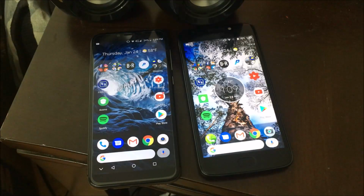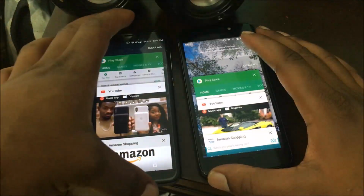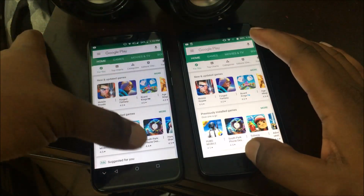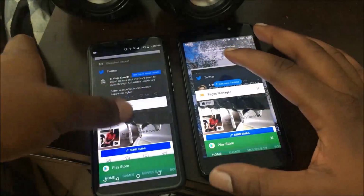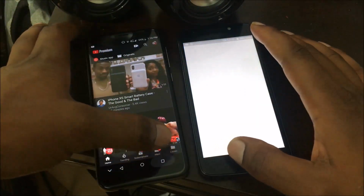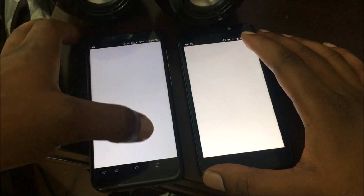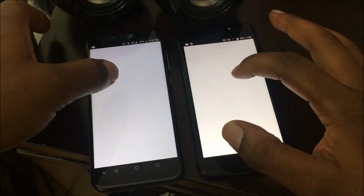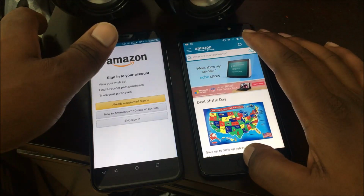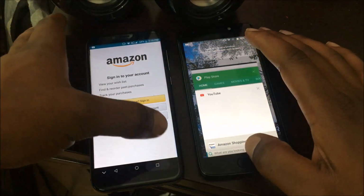So being that we have a good amount of applications opened up on each device, it's time to go ahead and do a RAM management test. So the first application we're going to test and see if it's holding in the background is the Play Store. All right, looks like that was reloaded on the E4 but held by the A3 here. YouTube held by the A3. Amazon has to be reloaded even though I'm not signed in here and I'm signed in on the E4. It loaded up the application being signed in versus not being signed in first.